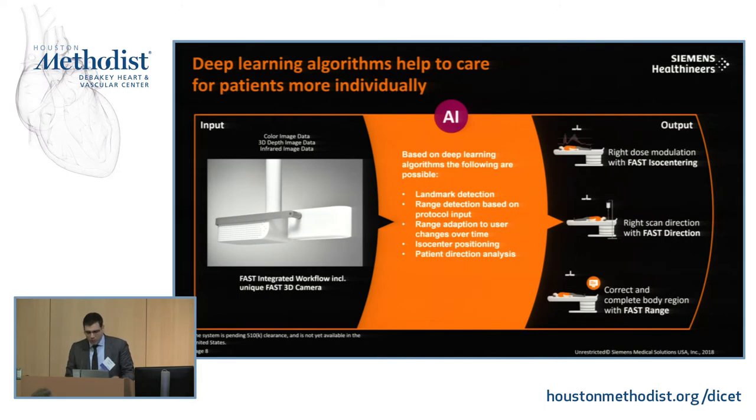Another cool thing is combining 3D cameras with traditional scanners to improve the workflow. How does that work? This is something that we showed at our SNA. You have a 3D camera on top of a CT scanner. A 3D camera is just a standard camera with depth. For those who know Kinect and used to play with it, it's this kind of camera. Using this camera and computer vision technologies, you can fit an avatar of the patient. And from that avatar, you know if the patient is in the right position, know the physiology of the patient more correctly, and then do isocentering faster with a better dose modulation.